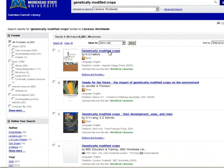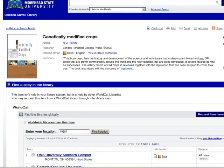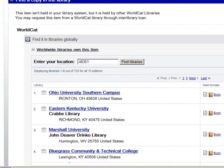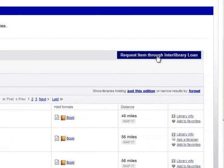If we take a look at this item, we have here at the top an option to actually find which libraries own it. For this particular book, we see that Eastern Kentucky has it, Marshall University, as well as Bluegrass Community Technical College, and UK. If we wanted this item, we do not actually have to drive to Lexington or to Huntington. We have the option through a library service called Interlibrary Loan to request this item.